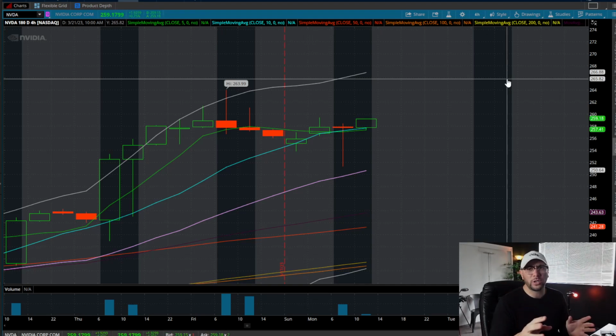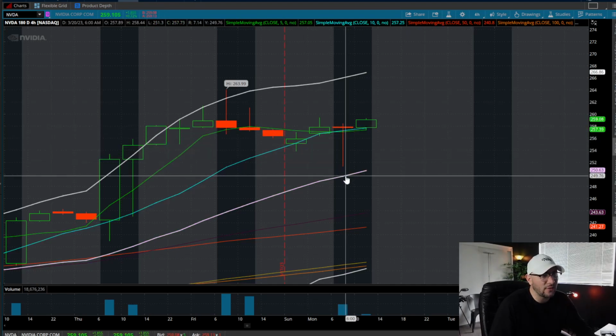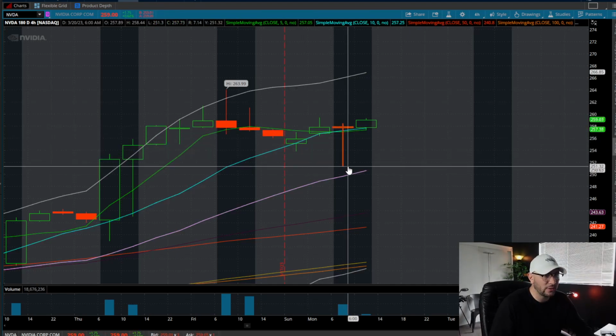Now, one thing that I do want to bring up, they were coming aggressively for $240 puts nonstop this morning. 240s, 240s, 240s. And that's when we had this really aggressive sell off into this rising 20-day support here on the 4-hour time frame, down to a price of 251.